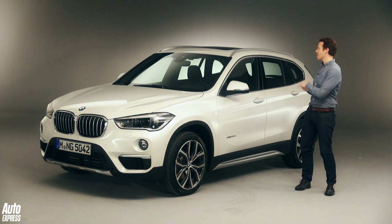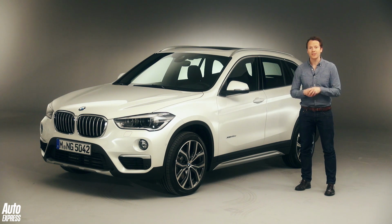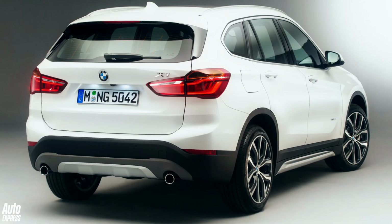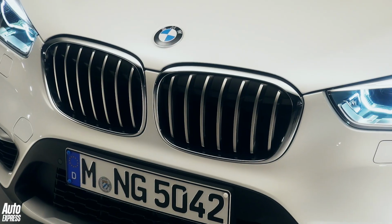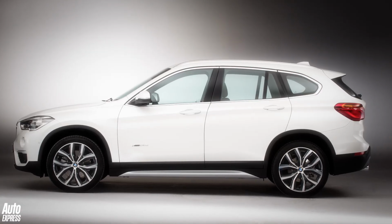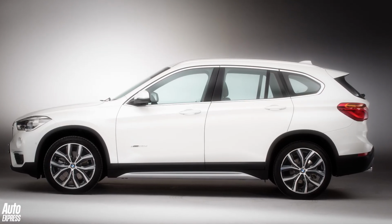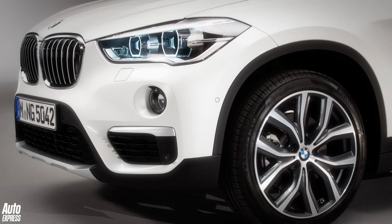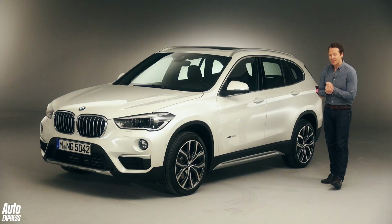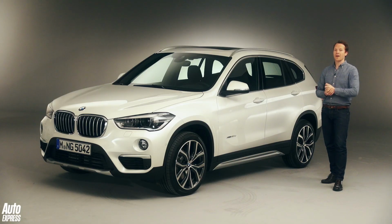So straight away you can see that compared to its predecessor, which was more of a jacked up estate really, this thing is taller, it's more raised, it's more rugged, and that's because BMW wanted to produce what it calls a pure SUV. And as you can see from this side profile, you've got more cladding around the wheel arches, along the sides of the car here with underbody protection. In actual fact, it looks a lot more now like a mini X5.